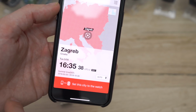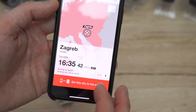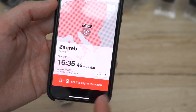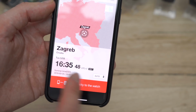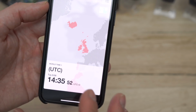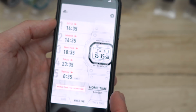The home time there is currently 25 to 5 in the afternoon. It's showing me it's UTC +2, and it's got a daylight savings time scenario there. I could press that red button, and that would send that to the watch. So that's how the Bluetooth interacts with the watch here. In that case, you can have different world time zones going on.